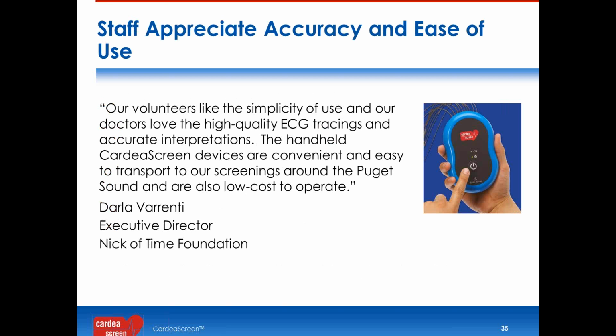CardeaScreen fully embraces the Seattle Criteria. The handheld device is easy for the users. I think most of you that have been involved in ECGs are aware of the large boxes on big rollers that you have to push around. It's a small handheld device that talks with a Bluetooth radio to a standard Windows PC. It's quite easy to use. And if you're doing screening programs around your region, perhaps in an outreach program or in a nurse's office in a high school environment, it's an easy device for you to set up and use.